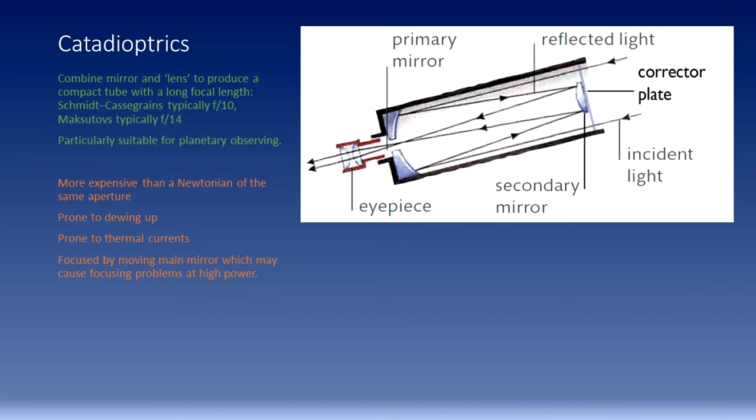Prone to thermal currents for the same reason, the light's coming into the tube, then going back to the secondary, and then out again. So it's got three passes through the tube. So you might have to let it settle down for quite a while. It's focused by moving the mirror up and down the tube. You might think it's focused here by just twisting up in and out, but it's not. The main mirror is moved up and down the tube, and it's held at one end on a threaded rod.